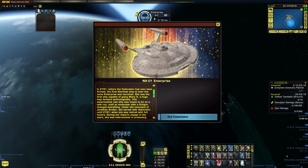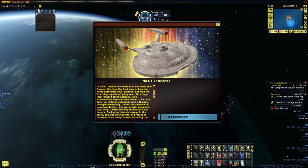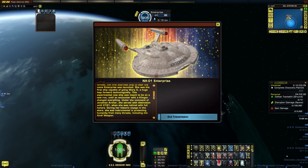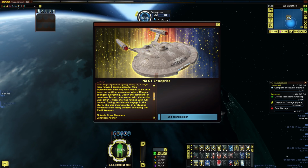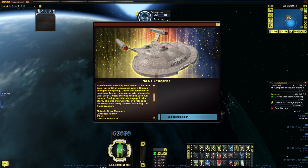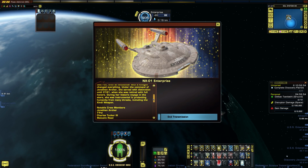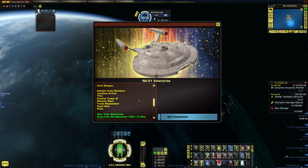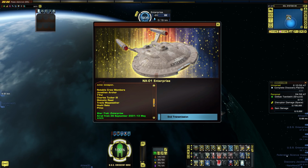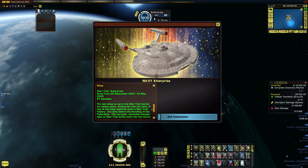In 2151, before the Federation had even been formed, the first Starfleet ship to bear the name Enterprise was launched. She was the first ship capable of going warp 5, a huge leap forward. This experimental new ship was meant to be a test run until an encounter with a Klingon changed everything. Under the command of Jonathan Archer, she served with distinction until 2161, when she was retired with full honors. During her historic voyage in the stars, she was instrumental in protecting humanity from many threats, including the Xindi weapon. Notable crew members: Jonathan Archer, T'Pol, Charles Tucker III, Malcolm Reed, Travis Mayweather, Hoshi Sato, and Phlox.